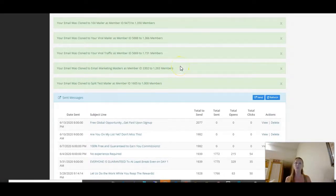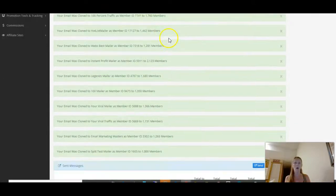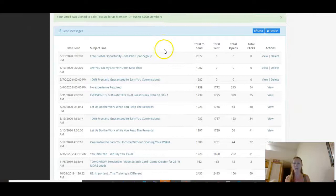In so many other Safelist and traffic exchange sites, you have to log into each individual site and submit your email, and then log out, and then log into the next site, do it all over again, log out, log in, and on and on and on. Whereas with this, I submitted the email once and it's gone out to all of these sites at the same time.